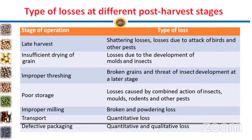Next are the types of losses at different post-harvest stages. For example, if we harvest late, what consequences will we have to handle? We will face shattering losses due to attack by birds and other pests. Sometimes rodents also attack the crop. Insufficient drying of grains causes losses due to development of molds and insects. If we haven't dried the crop to a minimum moisture level, molds will germinate on the crop and affect it. Definitely the loss will increase.